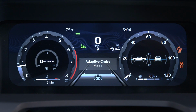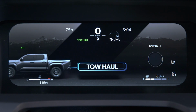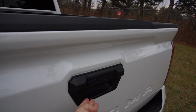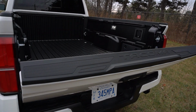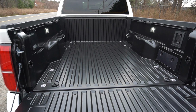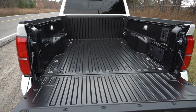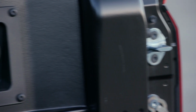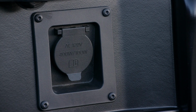And there's also an available wireless trailer camera, which will help a lot for those who do a lot of towing. Toyota has also added some nice bed features, including a dampened tailgate, an optional power tailgate, a bed camera so that you can view what's in your bed, and also a 400 watt AC inverter on the regular engine, and a 2400 watt inverter on the hybrid.